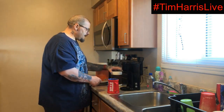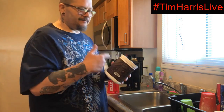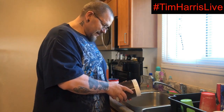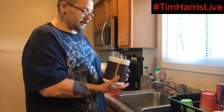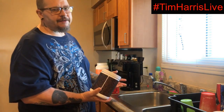Alright? And then our keto coffee. Now this has a special ingredient in it to help lower blood sugar for diabetics. It's got our ginger and our turmeric in it. And this has 11 grams of fat, 1 gram of protein and 4 grams of carbs. So by doing this, I'm getting 9 carbs for the day right there.